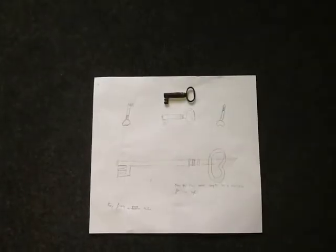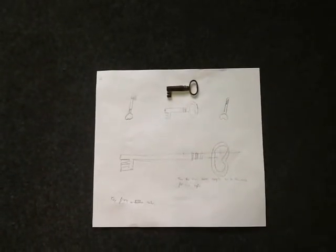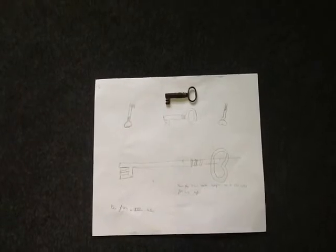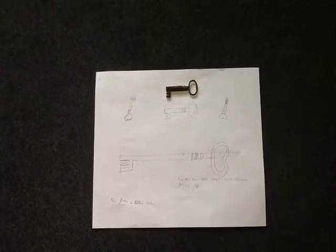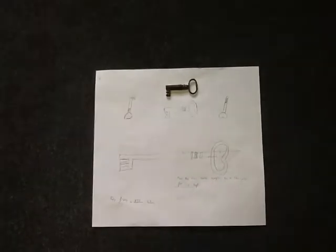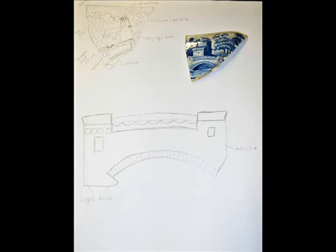This little key was made in the 18th century and probably was used for closing a chest or a treasure box, probably by pirates. This is part of a plate from the Victorian period. I like how it has different shades of blue in the picture.